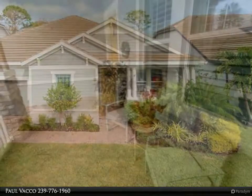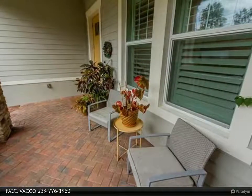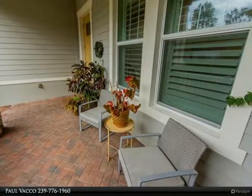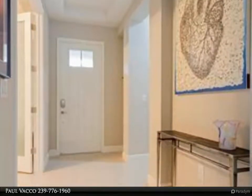You will love coming home. Modern and functional Pennant floor plan offers 4 beds, office/den, 3.5 baths, 3-car garage loaded with custom features and upgrades.